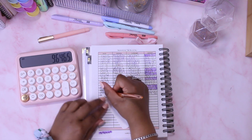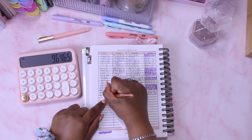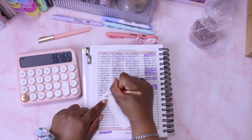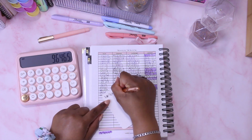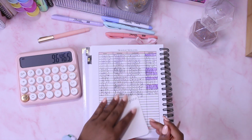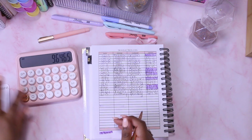I'm going to track it here also as well. So when I'm closing out my budget, I could be good, or I could have a little sticky note to remember what I said. That's a lot. It's not twice as much, but it might as well be twice as much.